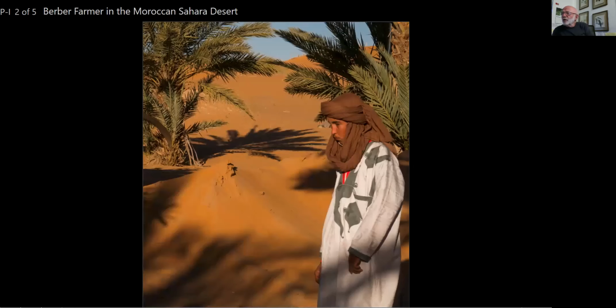Berber farmer in the Moroccan Sahara Desert. Well, we have an informal portrait of a person in their environment. The face is nicely illuminated. There are no harsh shadows there. You might consider giving a little bit more breathing room between the edge of the person and the right edge of the frame. It's getting a little bit tight there.